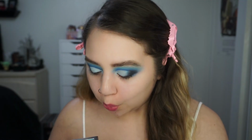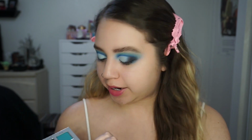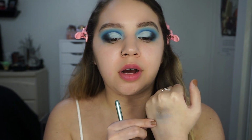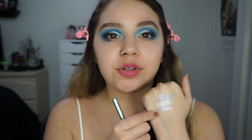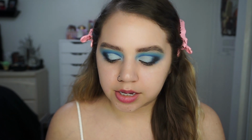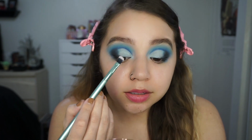Just go in with Light Up. It's a metallic white. It's this one right here, but it has a pink shift to it. It's this bottom one right here. It's really pretty. I'm going to use these shimmers. I think they're really nice. And take Light Up on the first half of my lid.